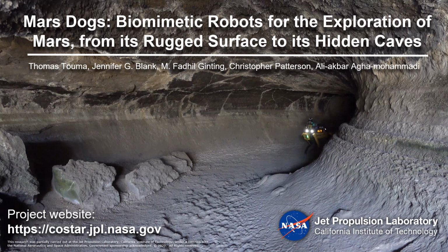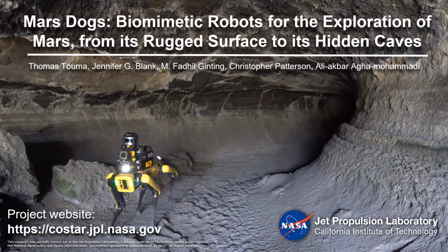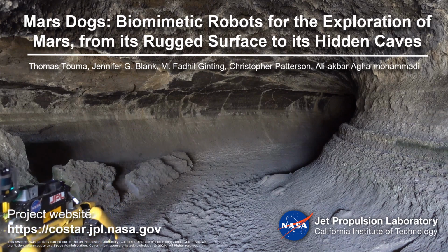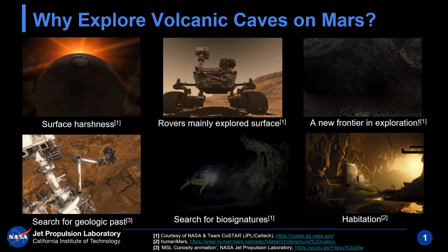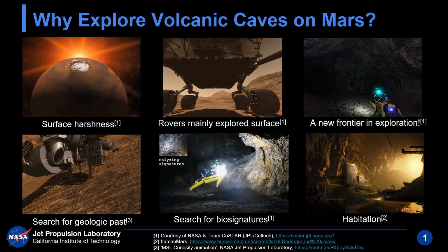This presentation is based on research and development conducted by Team CoSTAR at NASA's Jet Propulsion Laboratory and the California Institute of Technology. We will be presenting the results of Martian analog testing with our autonomous quadrupeds and on a mission concept that we call Mars Dogs, which are biomimetic robots for the exploration of Mars from its rugged surface to its hidden caves.